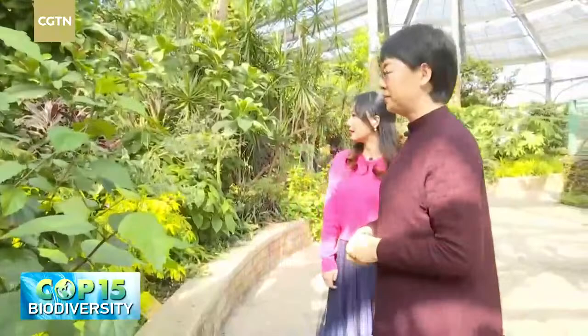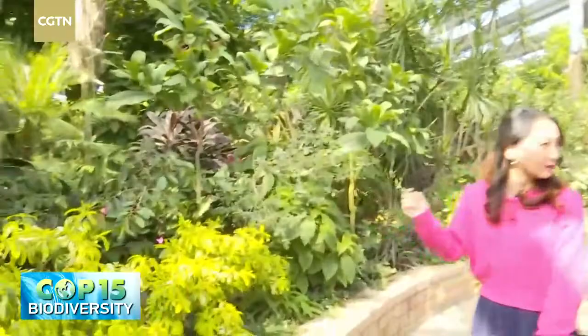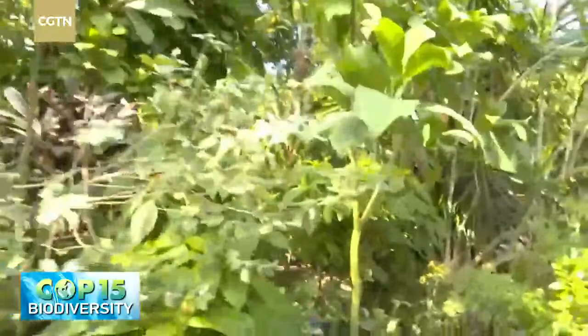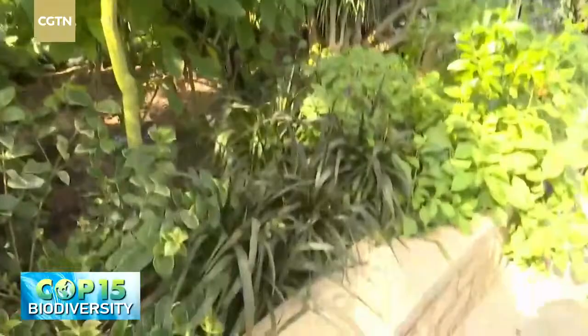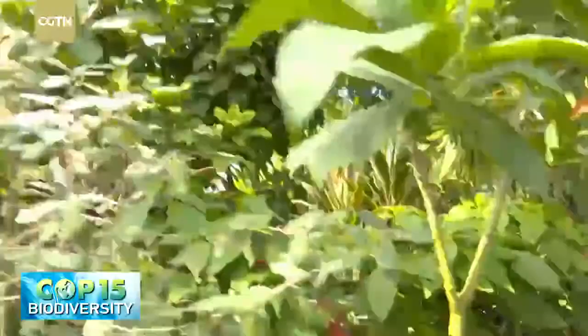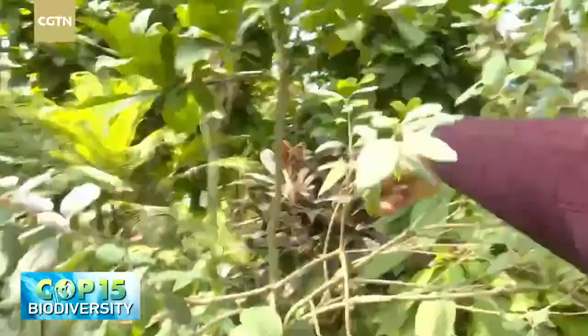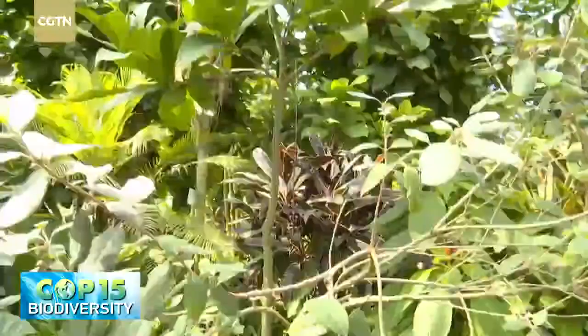There's some other bright colored flowers. I'll show you one real special flower. You can only see them at night. Oh, wow. Okay. So here, you saw that? It's a bloom. It's not really flowering. So these are little buds, just buds. You see the bud?